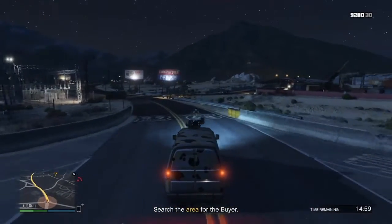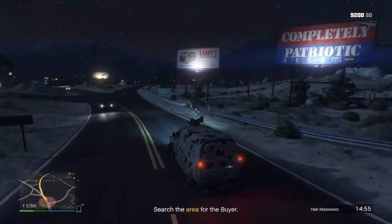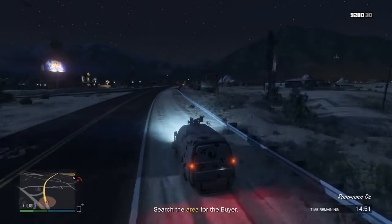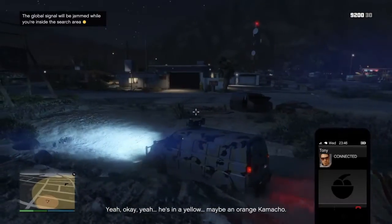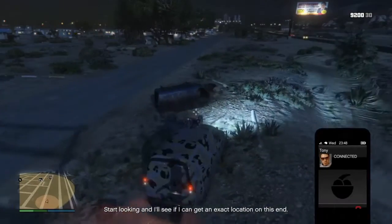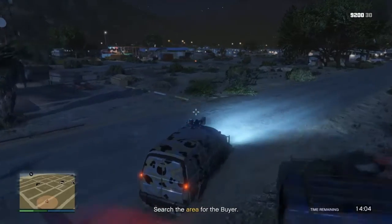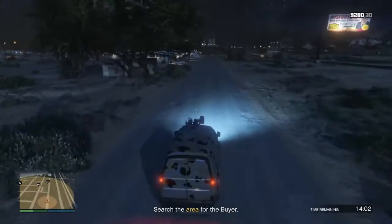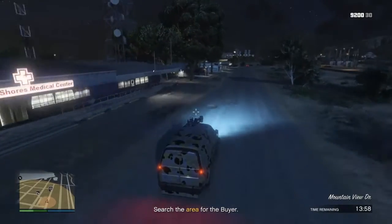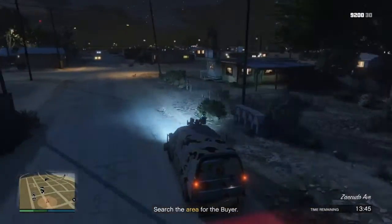Okay, no one's tried to attack us so far, and we are almost there, which is very nice. We have 15 minutes remaining, and I gotta search the area for the buyer. Okay, yeah, he's in a yellow, maybe an orange Camacho. Oh, I have one of those. A Camacho. That's pretty cool. Nice. He's got a nice whip. Just like me, we could be twins. I hope this isn't too hard.